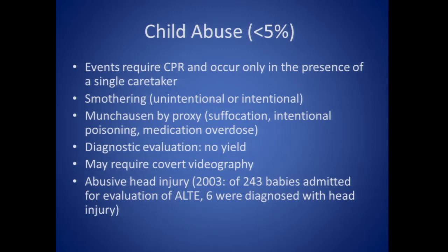The thing that can present as an ALTE is events that require CPR and only occur in the presence of a single caretaker, okay? In other words, the kid has multiple events of ALTE, same person with the kid all the time, and they're always doing CPR on the kid. That raises a red flag that this could be child abuse. Smothering, Munchausen by proxy. Everybody know what Munchausen by proxy is? That's when there's secondary gain for the caretaker involved where they want to make the kid sick.